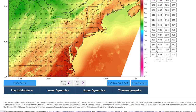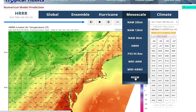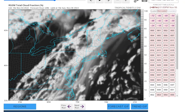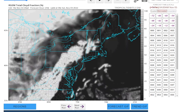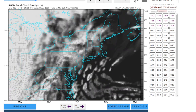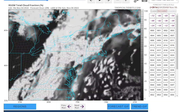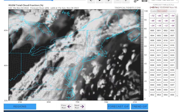So let's go and look at our skies. Go to the RGEM and we'll go look at the skies. Obviously, we'll see a lot of cloud. We'll have the stratus in the morning with the fog, and then some cirrus and altocumulus during the day. There'll still be sunshine for tomorrow. Sunday, we'll see more in the way of thicker high clouds.